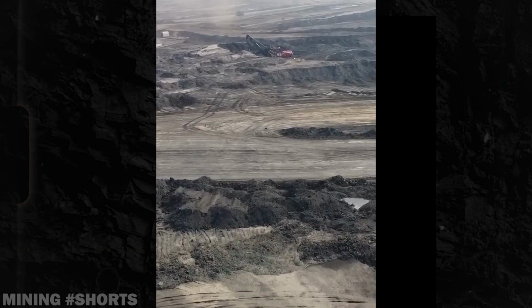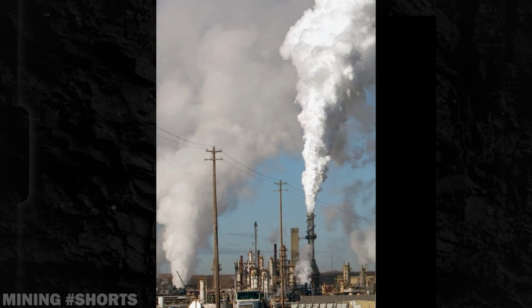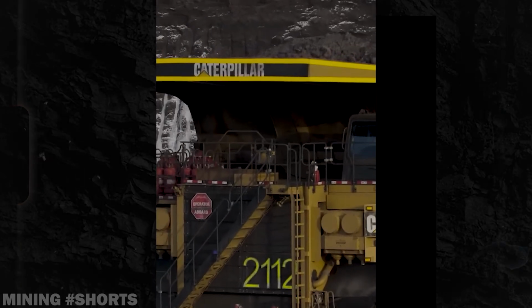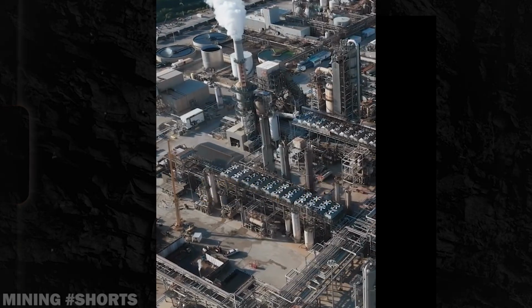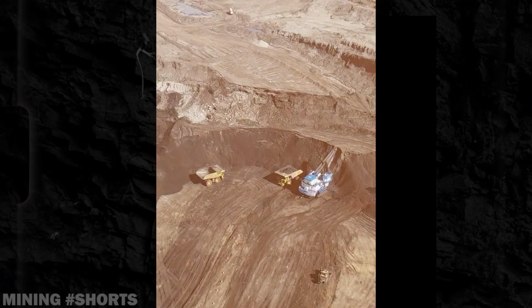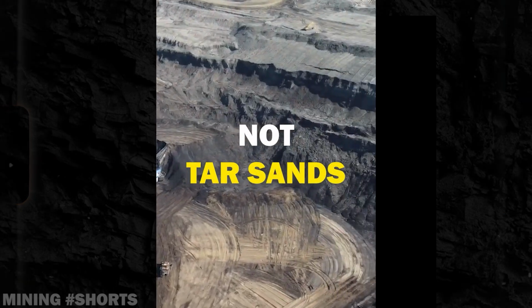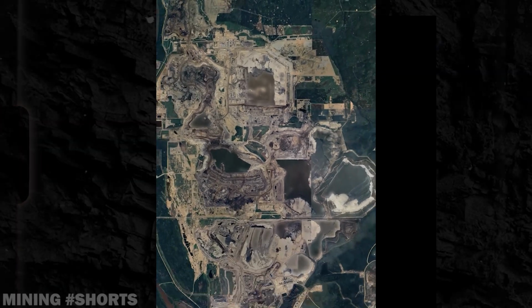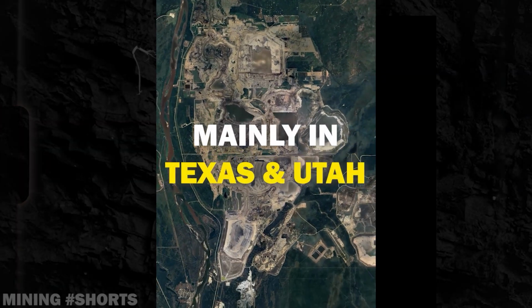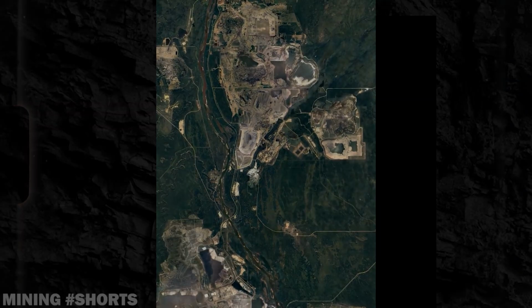Canada's oil sands utilize the most advanced technologies when it comes to carbon capture and land reclamation. About 20% is mined through surface mining methods, while 80% comes from deeper underground using in-situ mining techniques. Often misnamed tar sands, Canada's oil sands are so vast they could potentially meet the country's energy needs for hundreds of years. While the US also has oil sands, they're smaller and generally less economical to develop than Canada's.